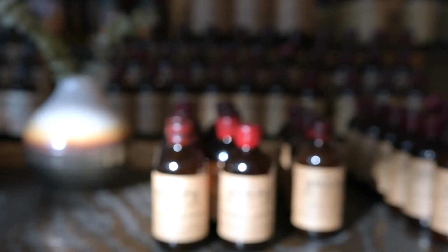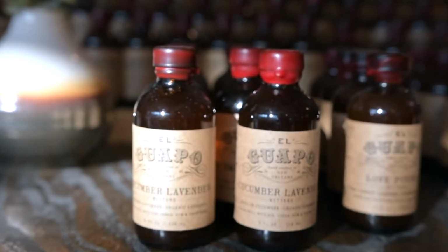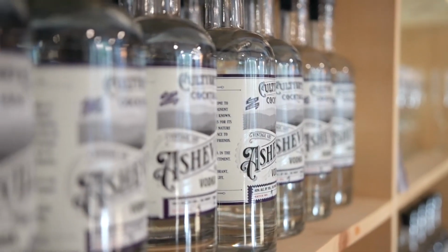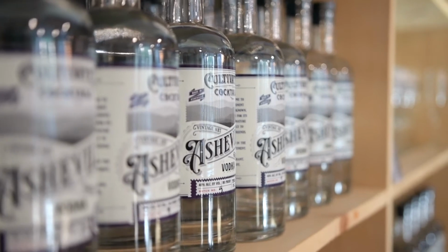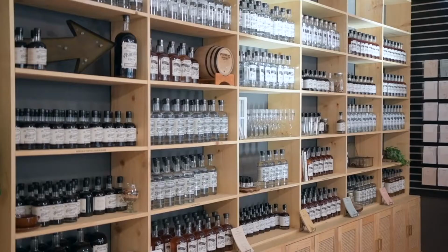Our distilling process is mostly unique in the way that we are making a variety of products, not just one thing or just gin or just rum. So essentially we make everything: rum, gin, vodka, coffee liqueur, creme de cacao. Our distillation process itself is in our facility with natural gas, open flame distillation, and that is super fun to watch, a little bit dangerous, so that's fun.